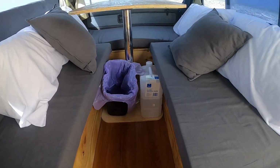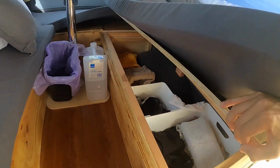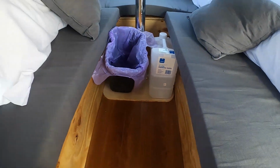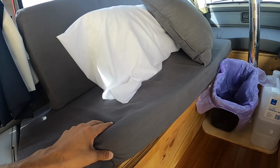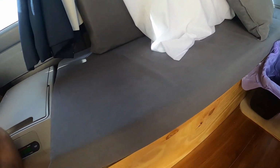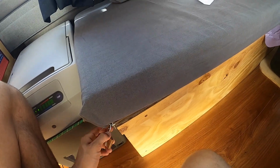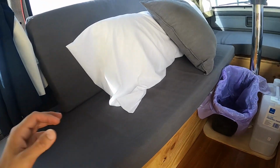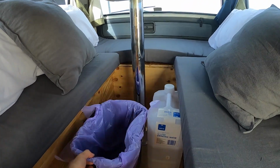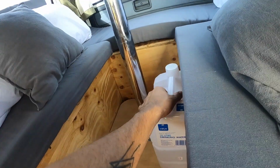But here we are, the bedroom, storage, and living room. So I've got all my clothes on this side basically, and then on this side same thing. Got most of my clothes, or some clothes I don't wear so often, and then I put a lock on it because I store my electronics in here when I'm away from the van, just for extra peace of mind, just in case someone were to break in, that would suck. But keep this trash somewhere. I don't know where to put it yet. It just kind of floats.